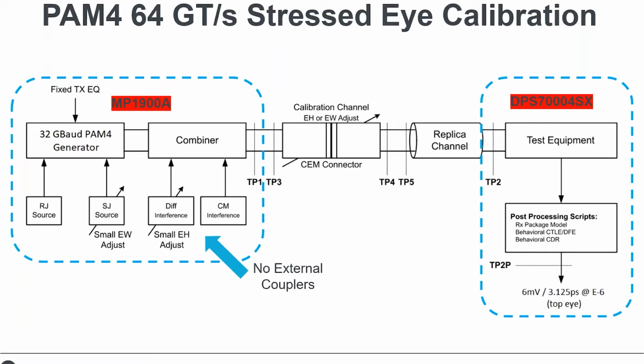So on the left box, we have everything inside the Anritsu MP1900A BERT. It's capable of generating a 32 gigabaud PAM4 signal with random jitter, sinusoidal jitter, and the differential interference that accounts for the crosstalk tone, and the common mode interference added to the output signal, and that's TP1.